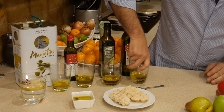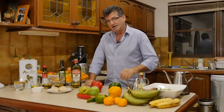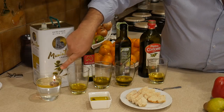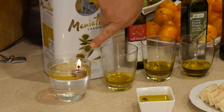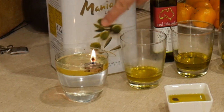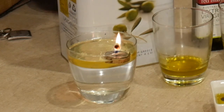The other way to check if the olive oil is natural and pure and extra virgin is to just use it as lamp oil, candle oil. And that's another way you can tell. If it doesn't light or if it has black smoke, it means that it has other things in there that you wouldn't want to use even for cooking.